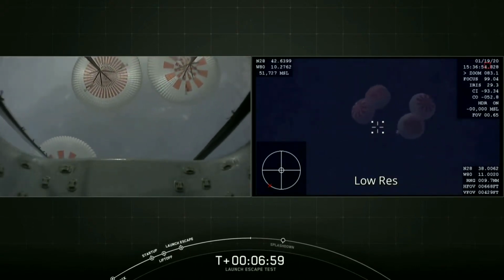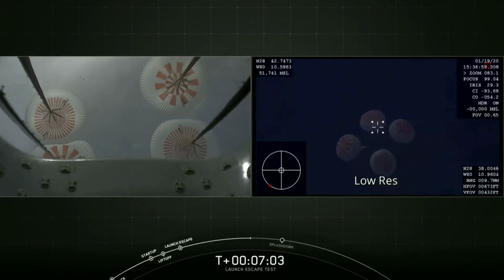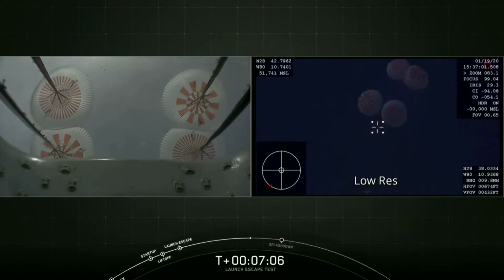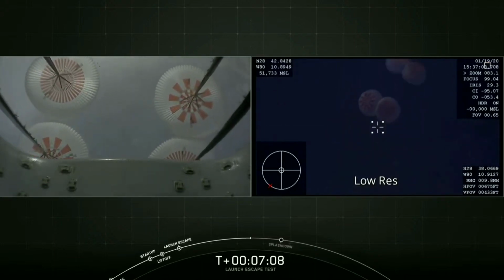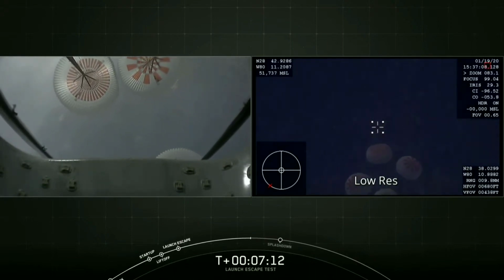Now, the parachutes are located behind a door at the bottom of the capsule. It's below the crew hatch. So Dragon commands the door to release, and as you saw in the video, the drogue parachutes pull the door away, and that pulls the 4 main parachutes out.